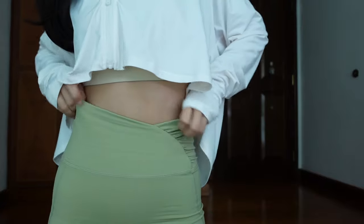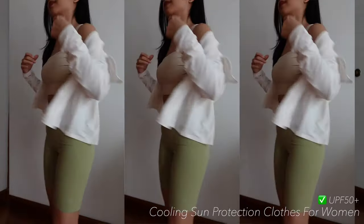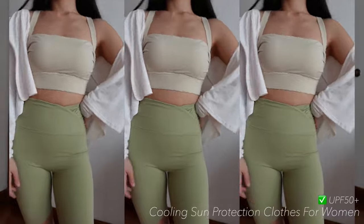So I'm gonna start with the top two favorites of mine, which is this hoodie that I'm wearing and the biker shorts that I'm also wearing here. Okay, so this hoodie has sun protection. It is UPF 50+, which means that only 2% of the UV rays from the sun can penetrate through this fabric and reach your skin.